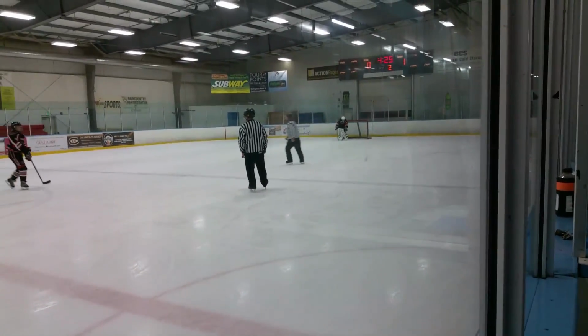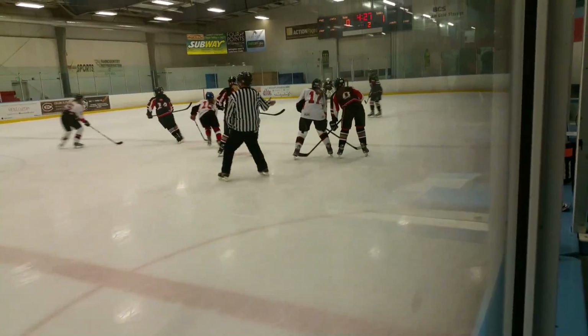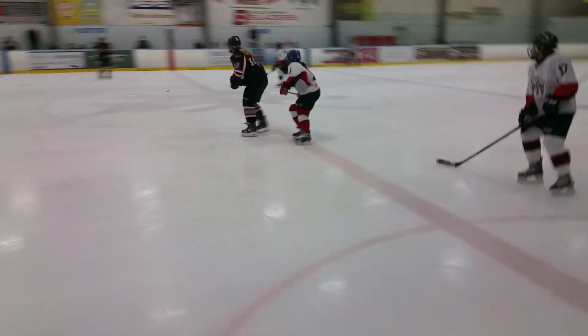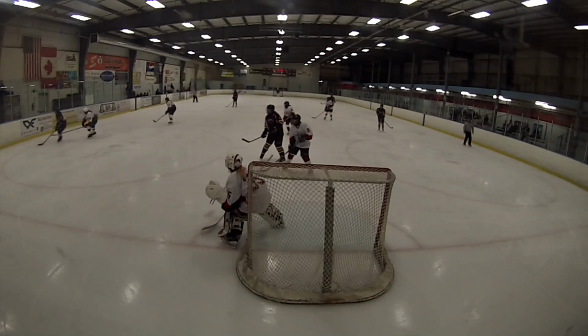So 4:29 to play in the second period. It's 1-0 for Surrey. Panda winning that face-off into the zone, but it's brought right back out again. Sydney trying to keep it in there. Panda coming back to back check. And 14 across the line. 14 now going outside Gusta.